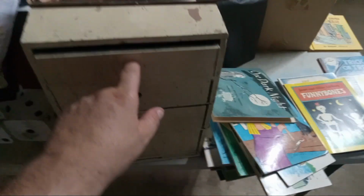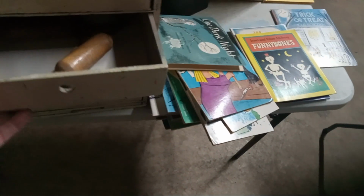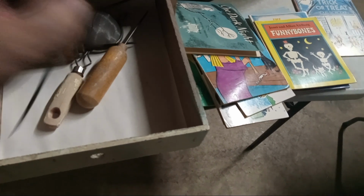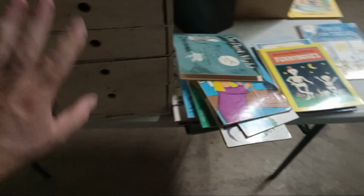This too. This cabinet I thought was neat. It's a hand-built cabinet. It had shot glasses in it. And this one has a bunch of old carving tools, picks, a little sifter, another pick, ice pick. But it's kind of neat. So I thought that was cool.